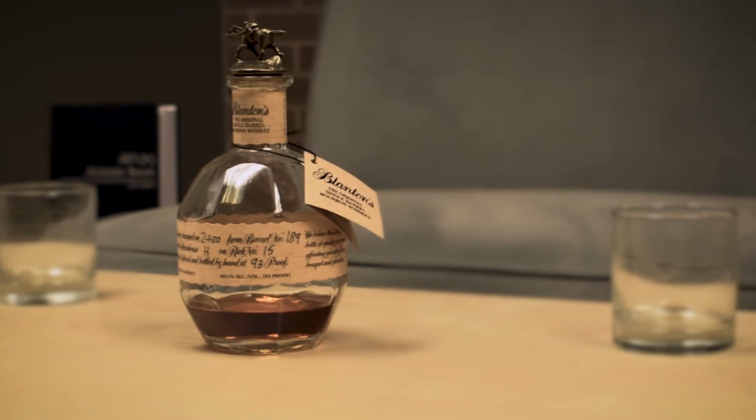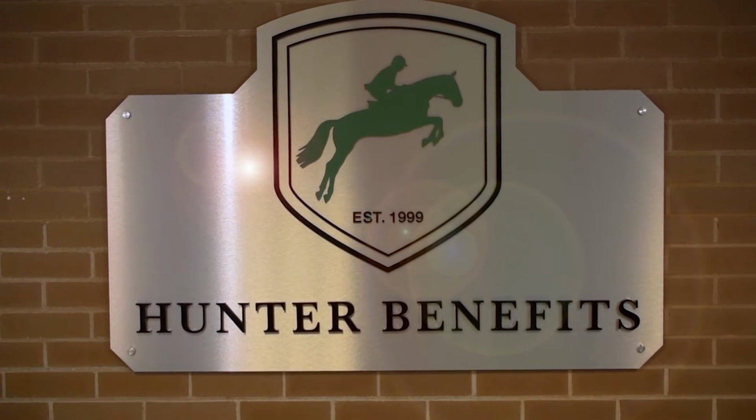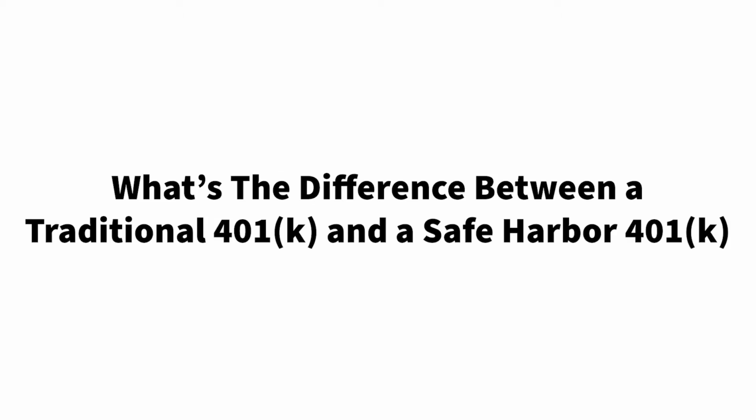You have probably heard of 401k plans, but if you haven't heard of what a safe harbor 401k plan is, then stick around to learn about the benefits, especially if you are a business owner. So what's the difference between a safe harbor and traditional 401k plan?